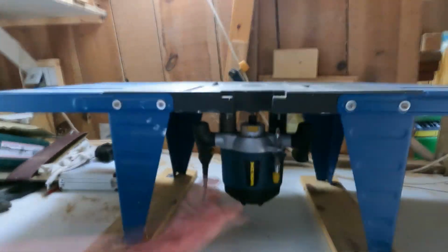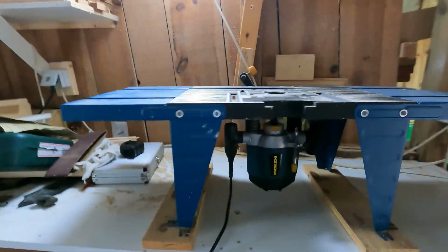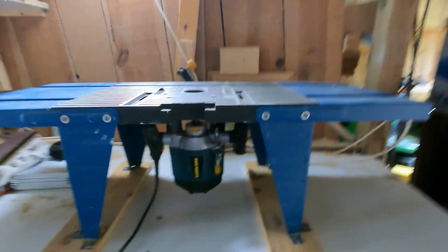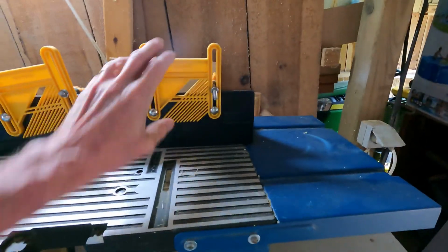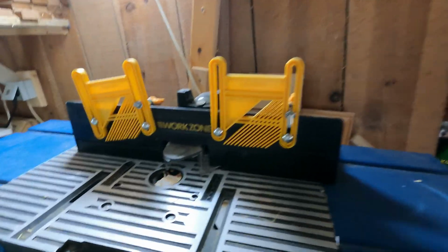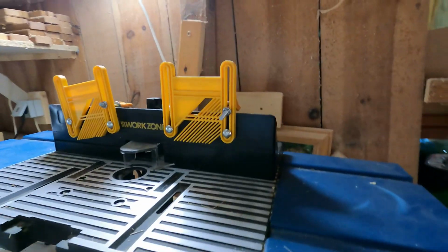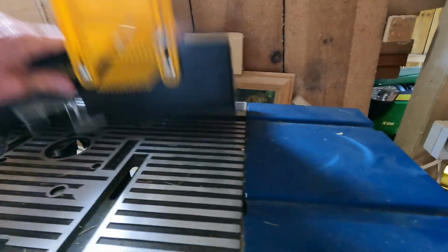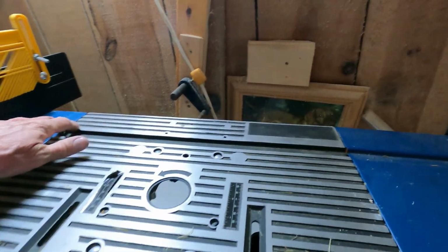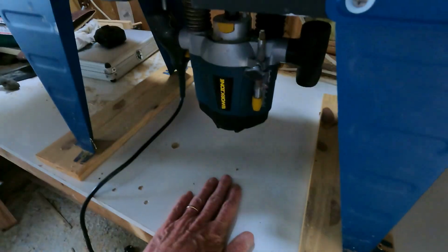So the router, basically this comes in two. The router is about £40 and the table's about £40, and actually for what you get, it's not a bad little bit of kit. You get a couple of feather boards. In fact, I think you get 4 feather boards, but the other 2 are somewhere. The router comes with some cutters. Take the legs off, take the side table off, and mount this part of the table in the bench.